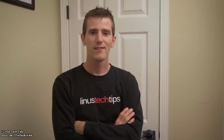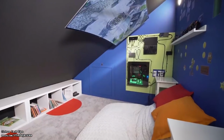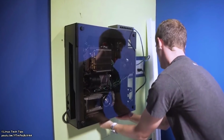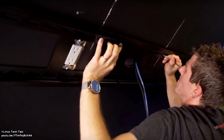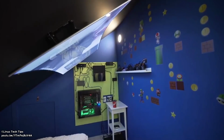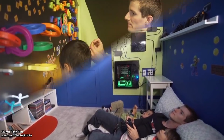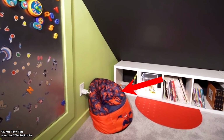His walls are covered with posters of arcade characters and games, and he has shelves of figurines of different arcade characters. Now meet Linus Tech Tips, a YouTuber who decided to make use of a spare room in his house. In it, he built what is quite possibly the world's most comfortable gaming setup, with a custom-built PC and wall-mounted games consoles and controllers. To top that all off, he mounted a 65-inch curved Samsung TV to the ceiling in such a way that you're able to lay back, relax, and play games or watch a movie. He also added on a magnet wall, bookshelves, and a small beanbag for his kids.